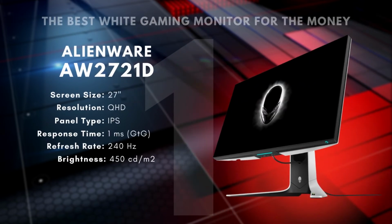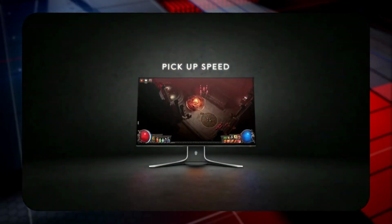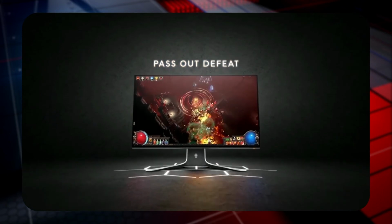Number 1. Dell Alienware AW2721D Lunar Light. The best white gaming monitor for the money. The AW2721D comes with an outstanding 27-inch QHD IPS panel display that provides incredibly sharp images in any game. It's also buttery smooth with a 240Hz refresh rate, eliminating any possibility of flickering or stuttering.